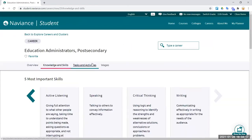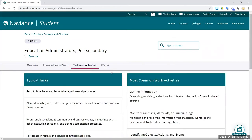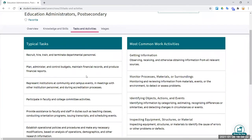And at the top here, we can see the most popular tasks and activities. What are the tasks that I would be doing day in and day out? If I'm thinking about investing my time, my money, my education into working into this career, what am I going to be doing every day? So I can get a better sense of what I'm getting myself into.